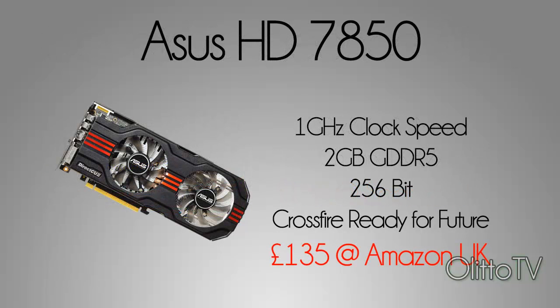For the graphics card, we've gone for an Asus HD7850, and this will play basically all games on medium and higher. At the moment, it's got a 1 GHz clock speed with 2 gigs of GDDR5 memory, and this should do the job. This is really good value to find in a £500 build.